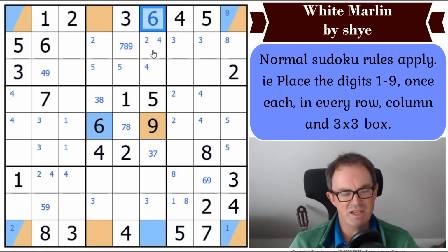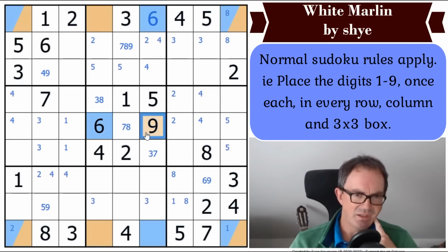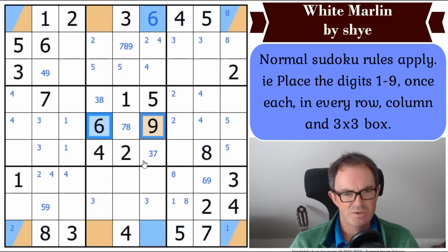So let's just try this again. If that's a 6, then there could be an X-wing on 9s, but there doesn't need to be, because that could be a 9. And then that would put 9s and 6s into those cells. Sorry, I'm not even sure as I'm talking to you that there isn't something here. It feels like there's some sort of restriction on 6s and 9s in row 1 and row 9, but I can't quite get them to mesh up with each other.